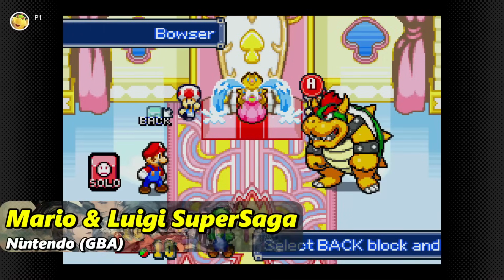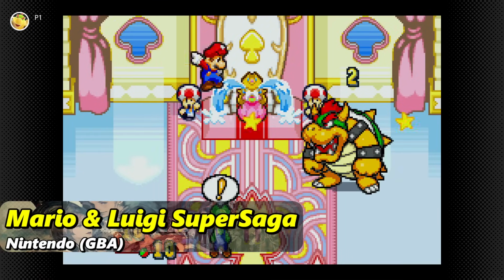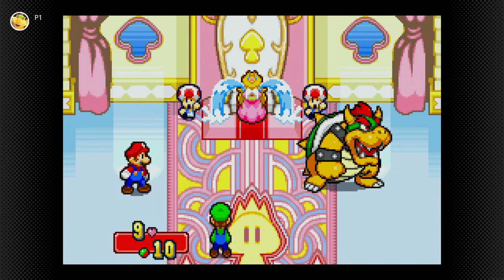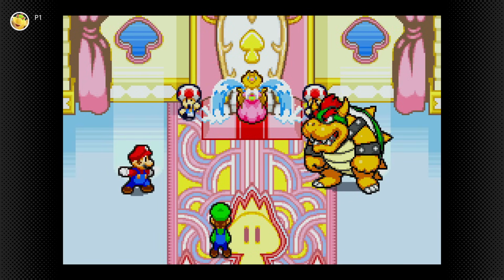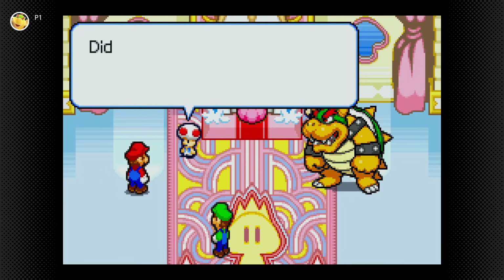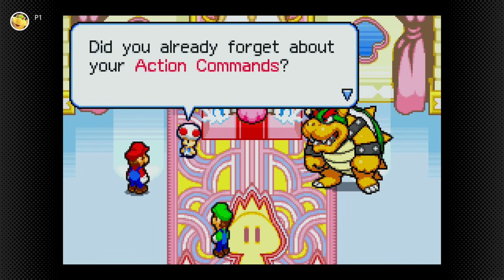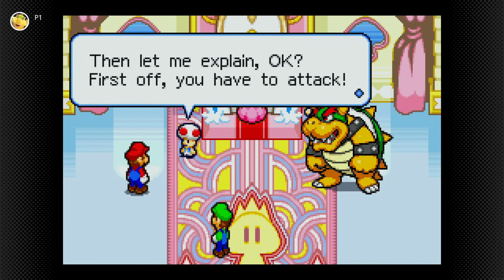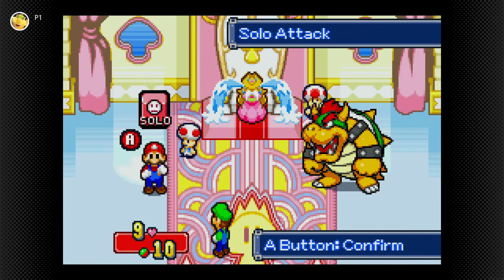Next up, Mario and Luigi Superstar Saga from the GBA. We've got a GBA sighting here, and Mario and Luigi Superstar Saga didn't start the Mario RPG revolution, but at the same time, I think that it was the perfect RPG for the handheld platform of the GBA. You have a lot of intuitive controls with Mario and Luigi. You've got a fun-loving story as well.